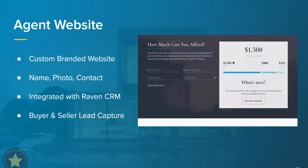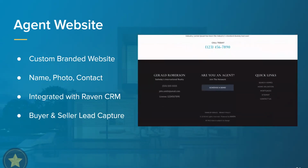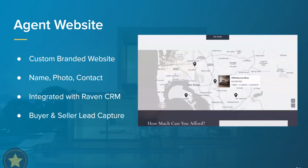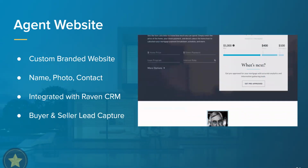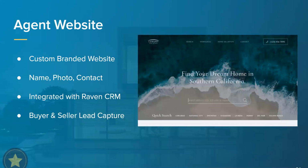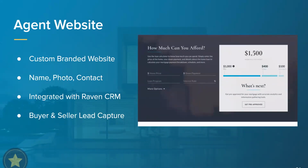In addition to that, we do want to empower you with a website, and we're actually offering this with no money down and a $100 a month-to-month contract. We actually build a website for you that is custom branded to you, so your logo, your name, your photo, all of your contact information is going to be on your website. We can choose from a few different layouts and have the proper language on the website itself. Any cities and regions that you work in, we can certainly highlight that as well.